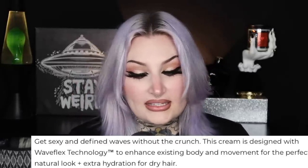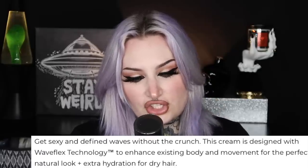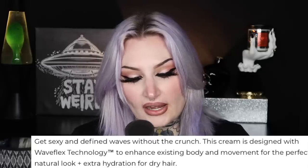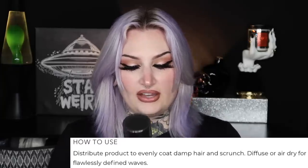The next step is the cream. So this says, get sexy and defined waves without the crunch. This cream is designed with wave flex technology to enhance existing body and movement for the perfect natural look and extra hydration for dry hair. Distribute product to evenly coat damp hair and scrunch. Diffuse or air dry for flawlessly defined waves. Pretty simple. The last one we're gonna do is, of course, the Wave Revival Mist.